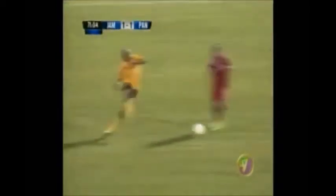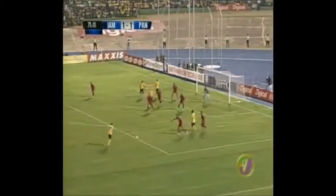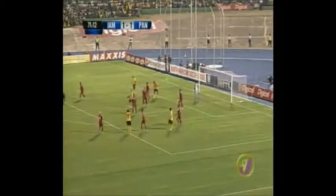Here comes Jamaica. Luton Shelton. DeMar Phillips to his left. He doesn't get it to Phillips. He comes to McCleary. 3 Jamaicans inside the box. Needs a good cross. Back to Austin. Austin goes for goal.